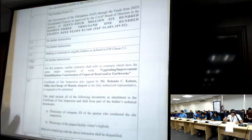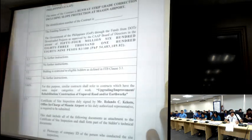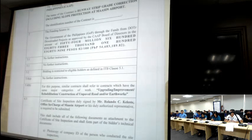Under item 5.4 of the BDS, similar contracts shall refer to upgrading, improvement, rehabilitation, construction of unpaved roads, and/or earthworks. So earthworks po tayo, or embankment, things like that. Unpaved lang po siya. Since this is a strict grade correction, more on embankment and sub-base ang kailangan natin na completed projects. Sub-base, base course, macadam, unpaved roads, improvement, ganun po.